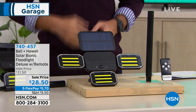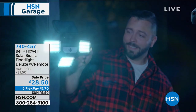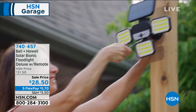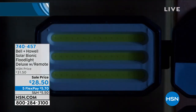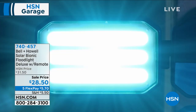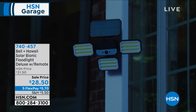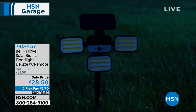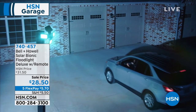It's also motion activated. So all those places outside at night that you kind of feel a little creepy to walk around, maybe you're gonna take the trash out, maybe take the dog out, or maybe there's people walking around the home that you just don't want walking around the home. These over 100 LED bulbs will come on when motion is detected, and it's solar powered, so there's no hiring an electrician, there's no wiring.